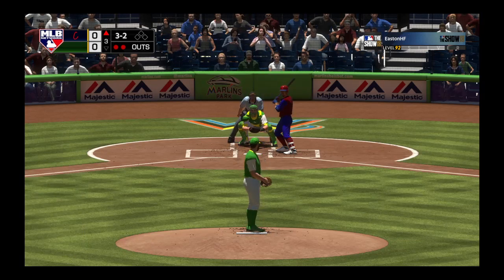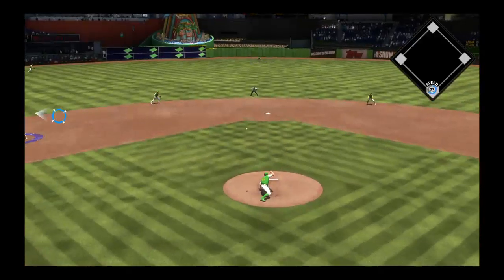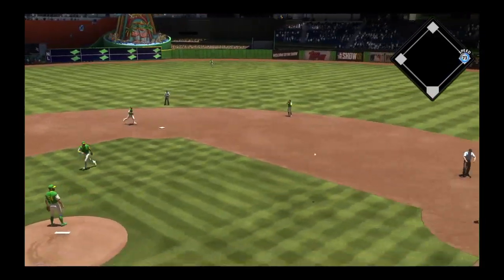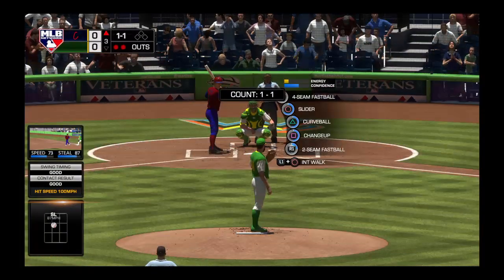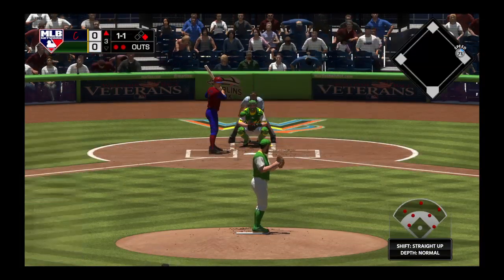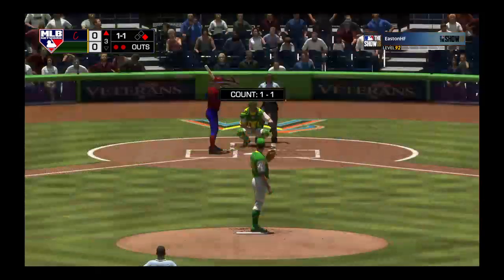Another payoff pitch. And, oh, that gets him on the mound. Throw to first, but he's safe. And now the stadium's attention turns back to the man on the mound. Ready for another chance? Ted Williams. He got on top of one and was a ground-out victim last time. And he'll get back in safely.